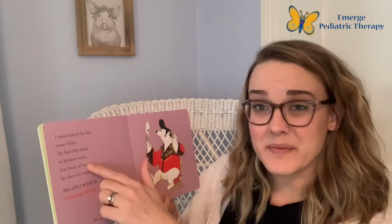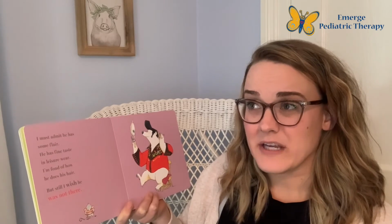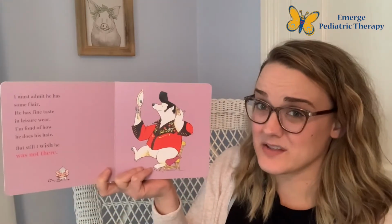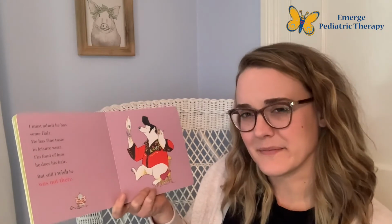Right, so he compliments the bear. Should our voice stay kind of cranky and frustrated? He's kind of like, oh, well, this bear has some positives, right? He's a pretty stylish bear. So I have to give him that, but I wish he wasn't there.